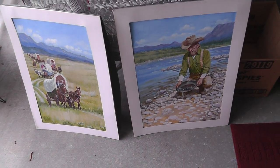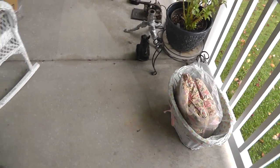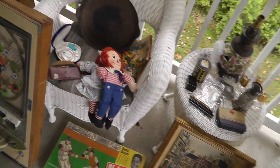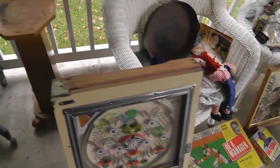So, that's it. It was a good weekend. Spent a lot of money, but bought a lot of nice stuff. And we'll move this out, do a little research, and see what we can find next week as the season starts to come to a close very quickly.